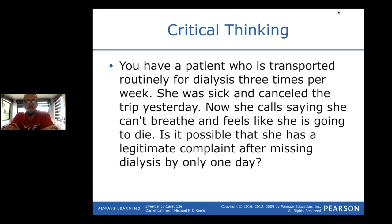So you've got a person who gets transported 3 times a week for dialysis. She calls today because she didn't go yesterday. She can't breathe, feels like she's going to die. Is that a legitimate complaint after only missing 1 day of dialysis? Absolutely.